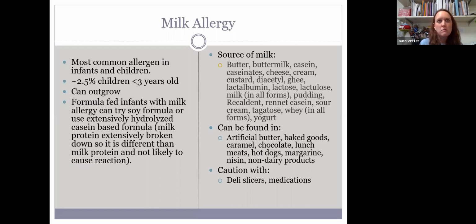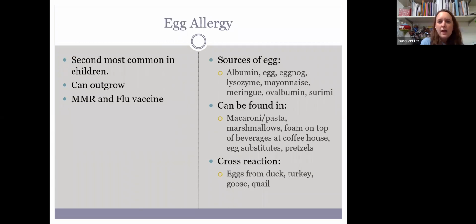Another source of milk product that can be hidden is in medications too. Some of our medications have a lactose base in them that we also would want to be aware of. Egg allergies are second most common in children, and it can be outgrown. Whether you're going for your child or for yourself as an adult, if you're getting the MMR, the measles, mumps, rubella, or flu vaccine, you'll always be asked if you have an egg allergy because of the component that's within the vaccine.